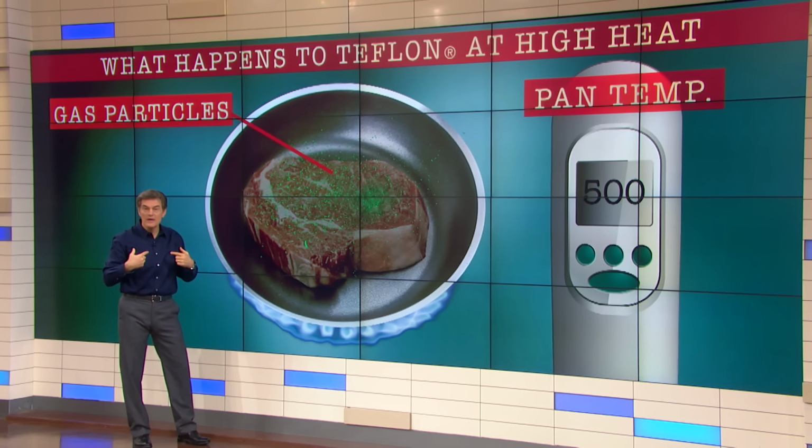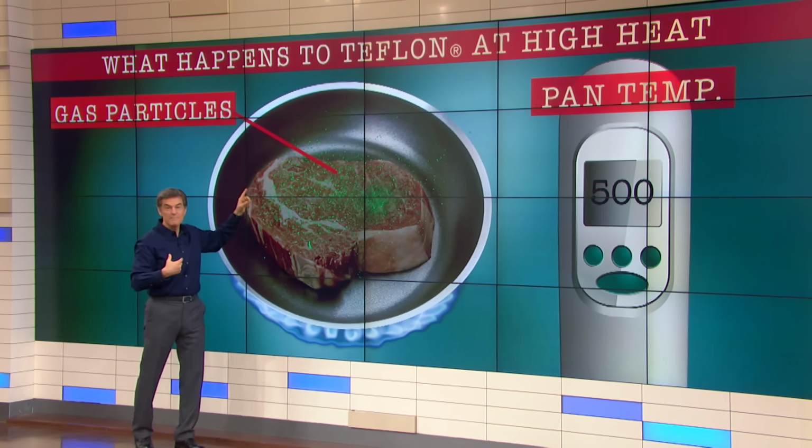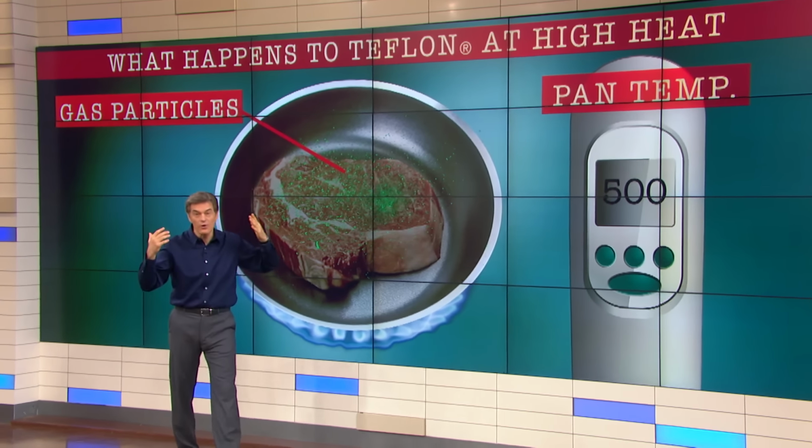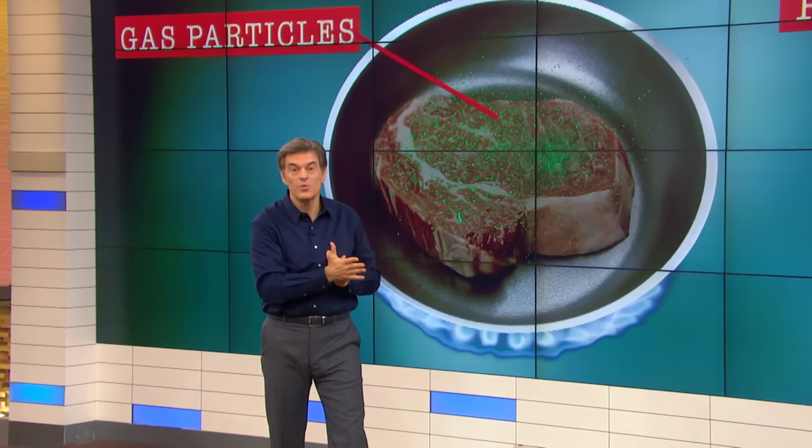Now, Teflon is something you don't want to have in your body, ideally. And the best way to make sure it doesn't come from your pan into your body is to make sure you keep that pan less than 500 degrees. But the question is, and most home cooks have to know this, how do I figure out if my pan is 500 degrees? So Lisa went to the Institute of Culinary Education to investigate.